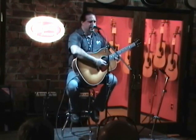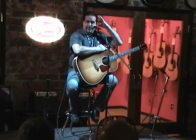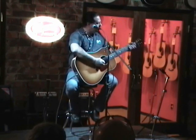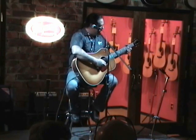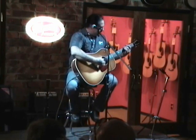Koa has a very interesting tone to it. The J45 goes back, I believe, to 1942. It's called the Workhorse. And it was sold for $45 in the good old days, right? Really nice tone to it.